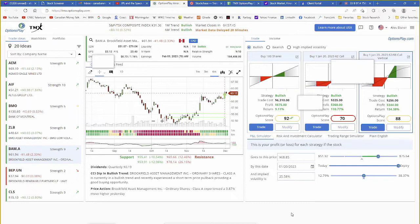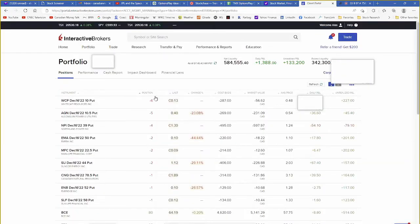A put option is a contract, a very automated one, where the person who sells the contract, or writes it, is another way of saying it, will end up having an obligation. So I'm going to go here. This is the Interactive Brokers screen.